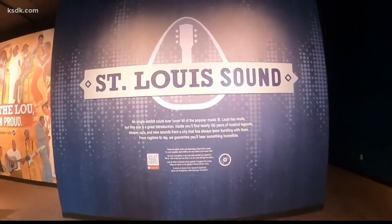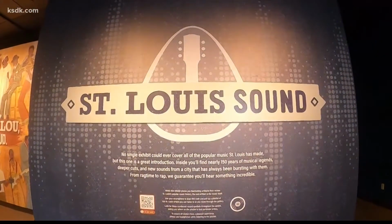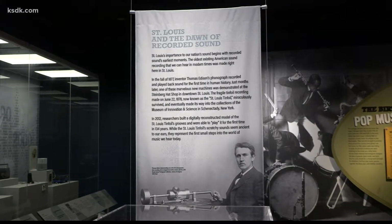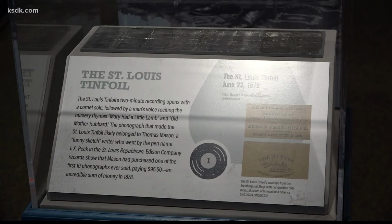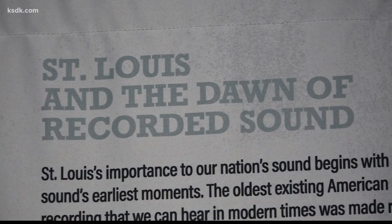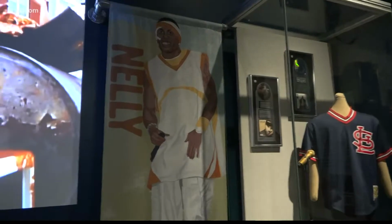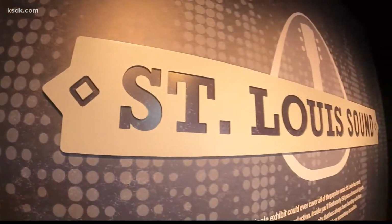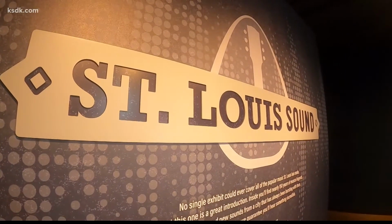Welcome inside Missouri Historical Society's newest exhibit, where music meets history. This gallery is a fascinating look at all of the popular music history of St. Louis, from the dawn of recorded sound in the late 1800s all the way up through the early 2000s and the rise of Nelly and the St. Lunatics. St. Louis Sound Exhibit Gallery has been long in the making, standing on nearly a decade.